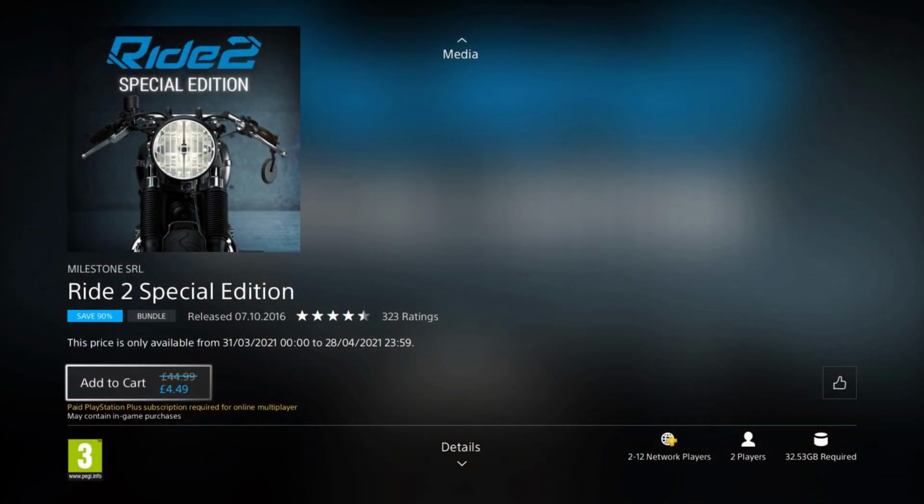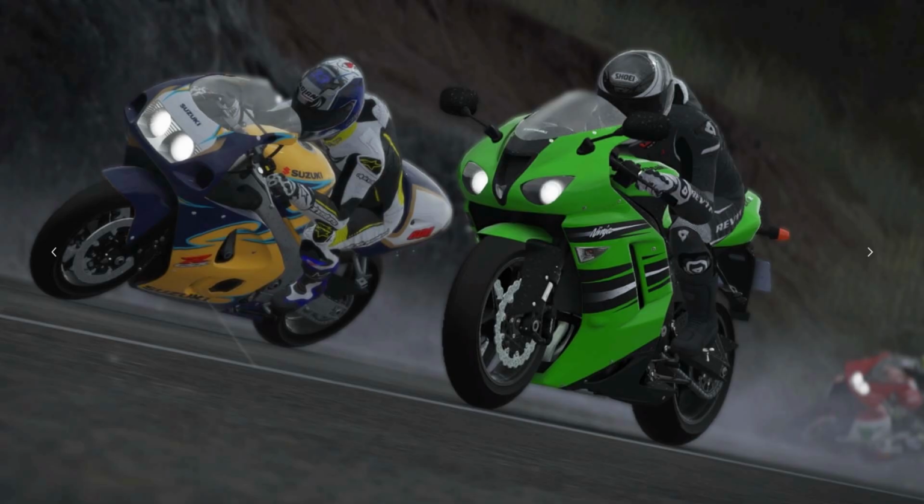Next we have another bike racer, Ride 2 Special Edition. It was released in 2016, so it's 5 years old, and is on a 90% discount for the price of £4.49, which is dirt cheap, especially considering this edition includes 8 DLC of 39 extra bikes and 20 helmets, which is a lot of content.